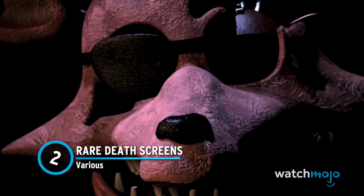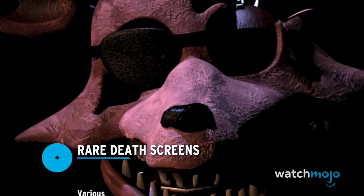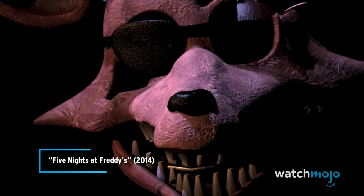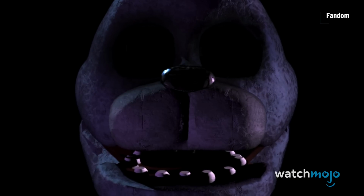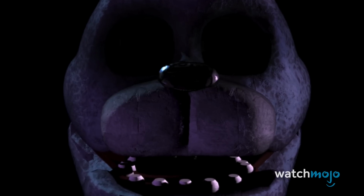Number 2, Rare Death Screens. The game over screens are scarring in their own ways, but the real frights come from the rare death and boot up screens. Death screens occur under various circumstances, such as starting the game up, reaching one of several possible endings, or of course, dying.